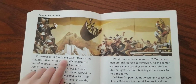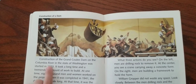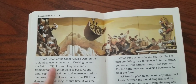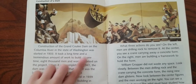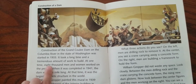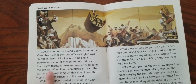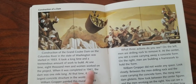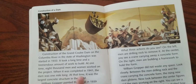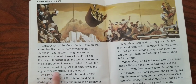Construction of the Grand Coulee Dam on the Columbia River in the state of Washington was started in 1933. It took a long time and a tremendous amount of work to build. At one time, 8,000 men and women worked on the project. When it was completed in 1941, the dam was 1 mile long. At that time, it was the largest concrete structure in the world.